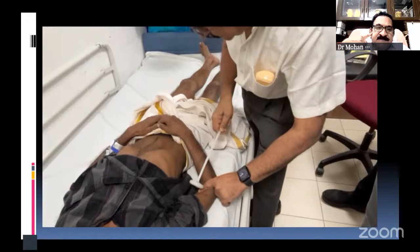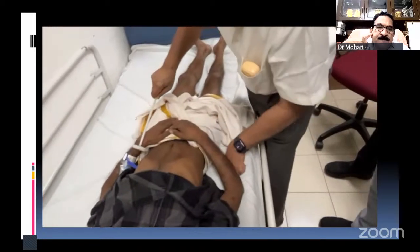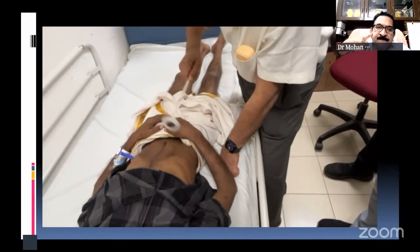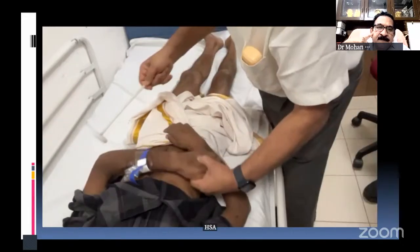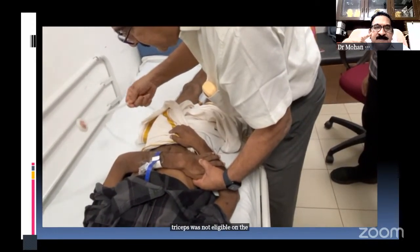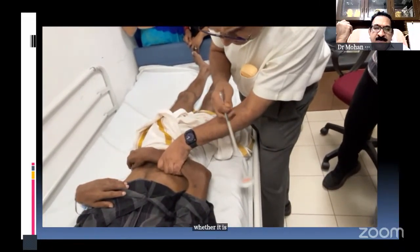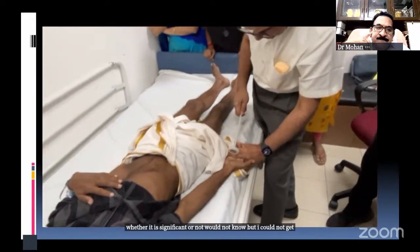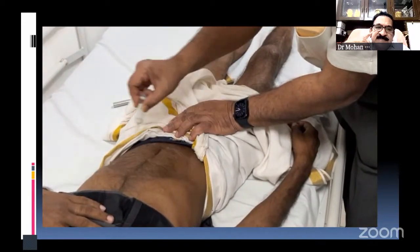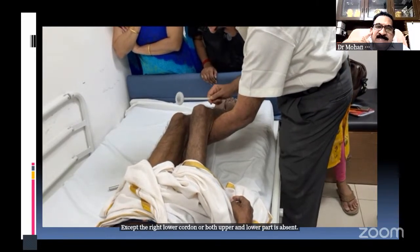The reflexes: biceps normal bilaterally. Supinator decreased on the left side, present on the right. Triceps was not elicited on the left side but well elicited on the right. Whether it is significant or not, we do not know, but I could not get it on that side. Finger jerk absent. Abdominal reflex: except the right lower quadrant, both upper and lower parts were absent. Both knee and ankle jerks were absent, even with reinforcement.